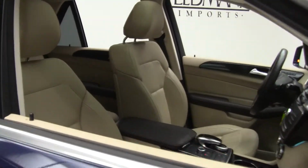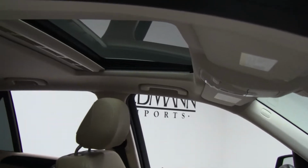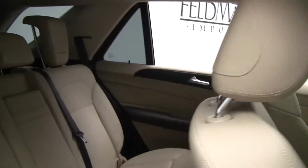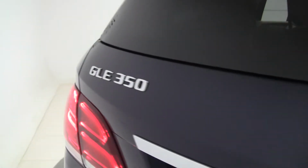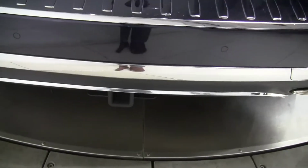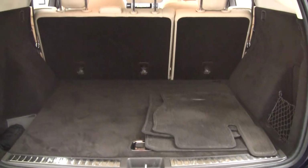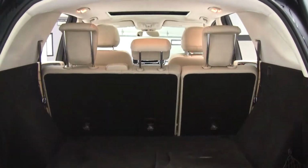An espresso brown ginger beige MB-Tex interior, sunroof, coming around back, we've got our GLE 350 4MATIC badging, trailer hitch, power liftgate, a set of clean floor mats, fold down rear seats.